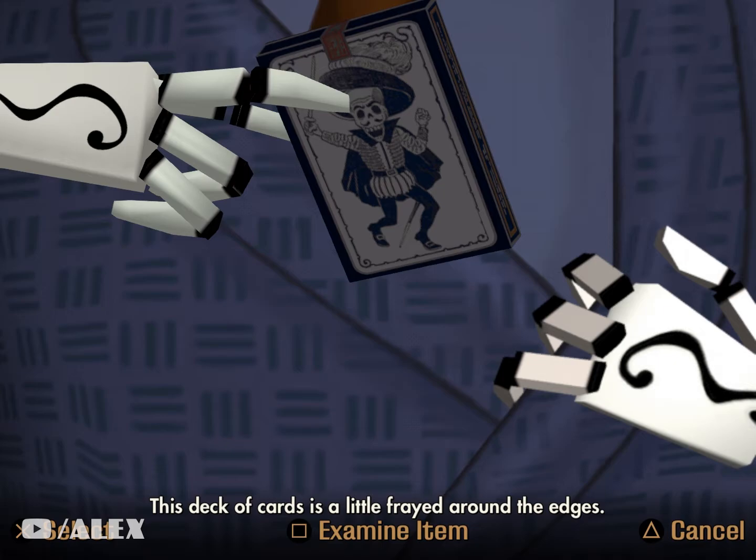This deck of cards is a little frayed around the edges. Then again, so am I. And I've got fewer suits.